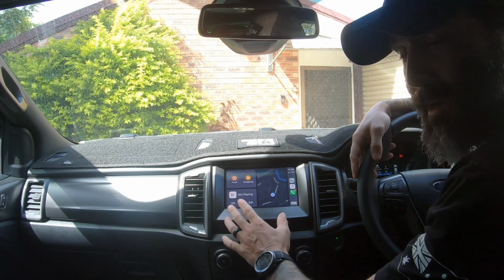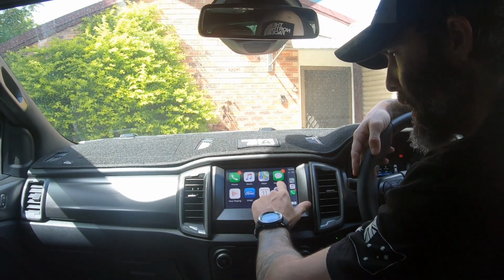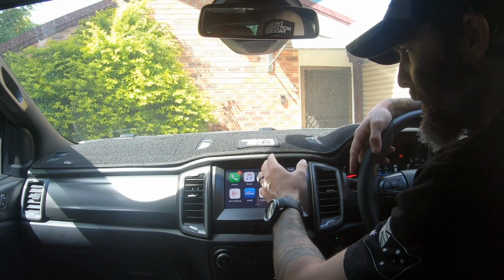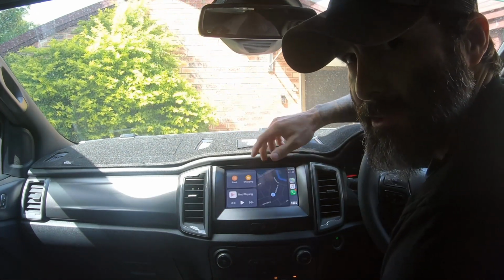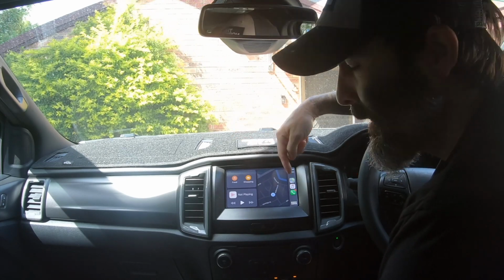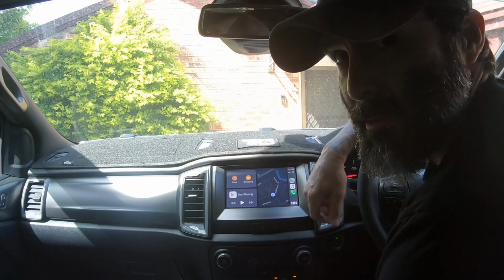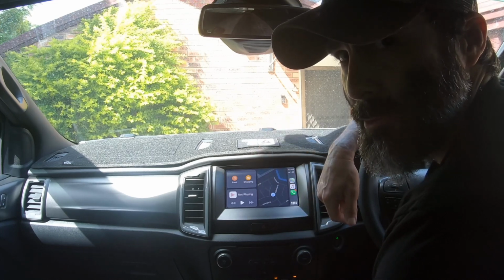You can run three windows open like this, or you can go to your normal sync system, and obviously select whatever you need to do. Previously you could only use this main screen in the beginning when you first hopped in your car and plugged the phone in. Now, as you like, you can flick back and forth and see what's going on. So I think that's a really cool upgrade for the 2020 model.